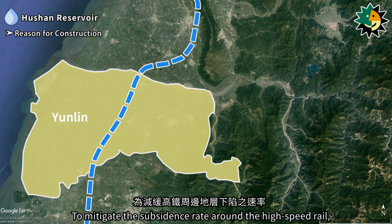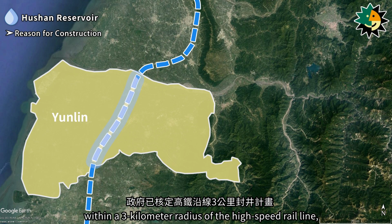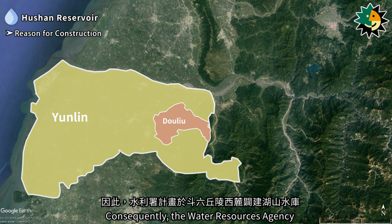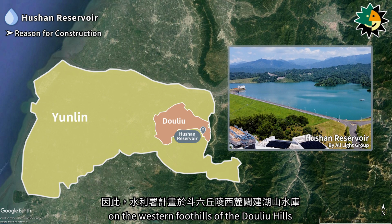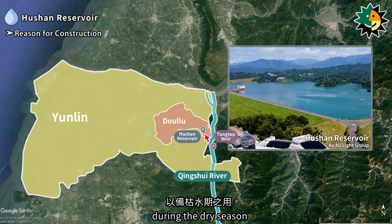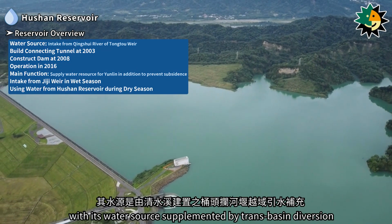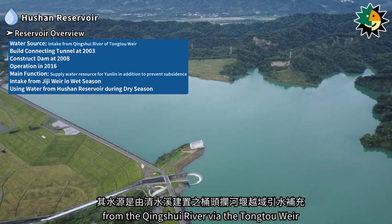To mitigate the subsidence rate around the high-speed rail, the government approved a well sealing project within a 3-kilometer radius of the high-speed rail line, with the affected water sources being replaced by alternative sources. Consequently, the Water Resources Agency planned to construct the Hushan Reservoir on the western foothills of the Douliu Hills. During the wet season, surplus water from the Changhua River would be stored in the reservoir for use during the dry season. The Hushan Reservoir is an off-stream reservoir, with its water source supplemented by trans-basin diversion from the Changhua River via the Tongtou Weir.